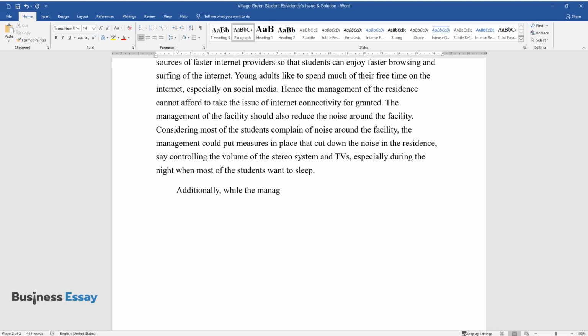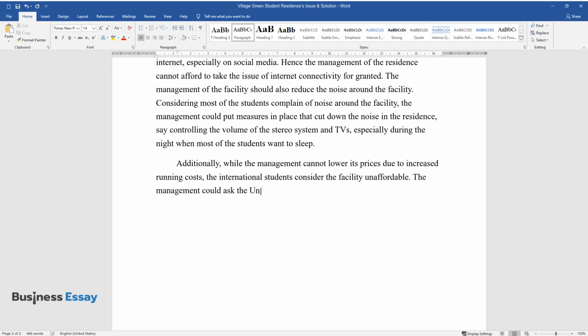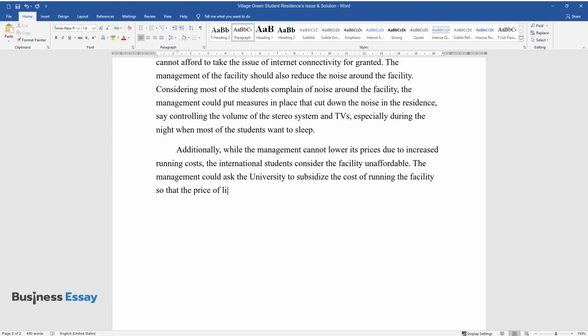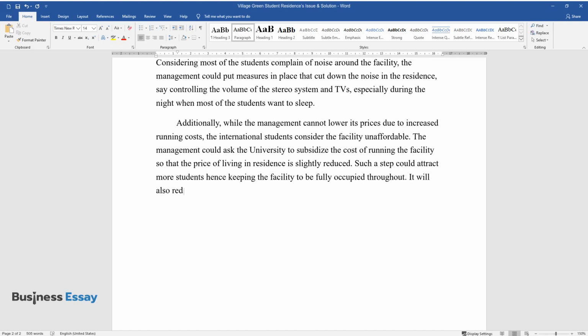Additionally, while the management cannot lower its prices due to increased running costs, the international students consider the facility unaffordable. The management could ask the university to subsidize the cost of running the facility so that the price of living in residence is slightly reduced. Such a step could attract more students, hence keeping the facility fully occupied throughout. It will also reduce the number of those students who leave the facility after their first year of schooling.